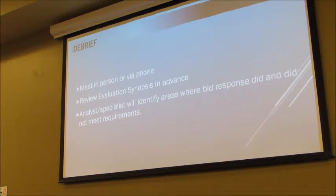Will they get written feedback or not necessarily? Because it says in person or via phone. They can get written feedback on the board recommendation and synopsis. Okay. So that's the document that we post after we decide who we're going to award to, and it lays out each bidder and their score and where they lost points. Okay. So your bidders ought to review that document before they come in for an in-person debrief, or they do it over the phone or conference call. What is the window of time that they have to request the debrief?